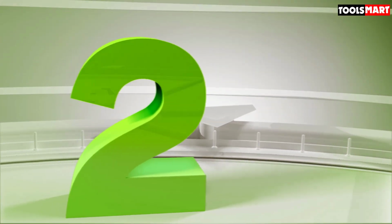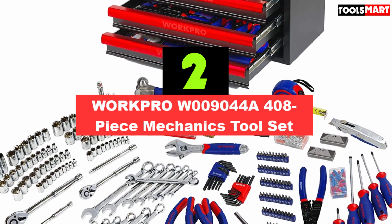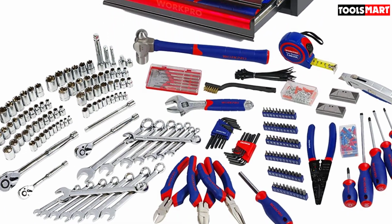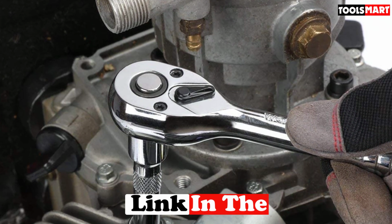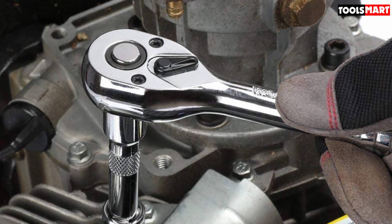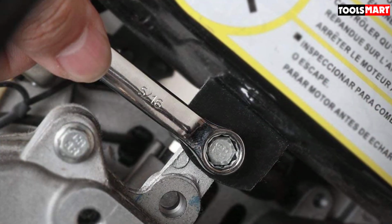Second on our list is the WORKPRO W009044A 408-piece mechanics toolset. For all beginners out there, this is a toolset you really don't want to miss out on, and unlike some of the toolsets we have already listed, this high-quality toolset from WORKPRO doesn't just contain wrenches but comes with everything you need, including zip ties, box cutter, measuring tape, and even a hammer. However, its socket wrench might not be as comprehensive as other products on this list, but it still comes with a socket wrench to deal with some beginner problems.